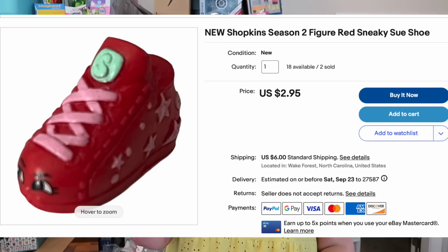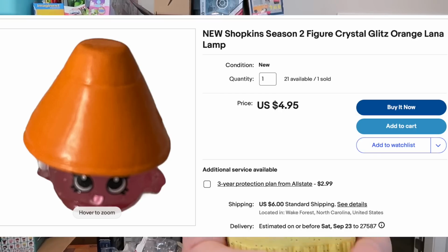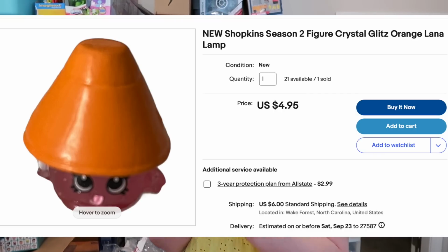Okay, so next up we have a little lot of 2 Shopkins figures here. If you know anything about us, it's Shopkin Shannon and Palooza Paul. We have been opening these on PSToyReviews since 2013 or 2014. 2014, I think. But anyway, since season 1, we have a love for Shopkins. I'm glad somebody else has a love and is getting these 2. These sold for $7.90 plus shipping. That's a bargain. That's an ultra rare from season 2. It is. It's Lana Lamp. Yep, Lana Lamp. Traffic cone.